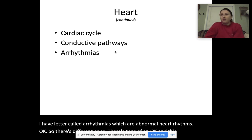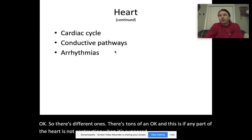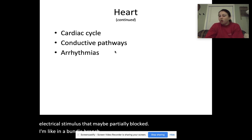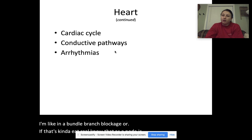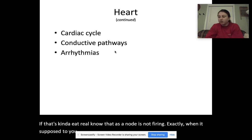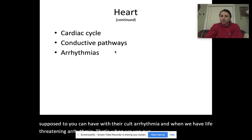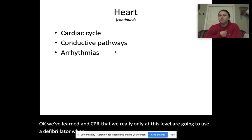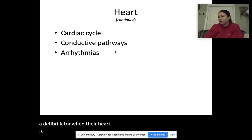This is if any part of the heart is not contracting when it's supposed to, or if it's getting an electrical stimulus that may be partially blocked, like in a bundle branch blockage, or if that sinoatrial node, that SA node, is not firing exactly when it's supposed to, you can have what are called arrhythmias. And when we have life-threatening arrhythmias, that's when we use our defibrillator. We've learned in CPR that we really only at this level are going to use a defibrillator when their heart is not beating, or if it's beating in what's called atrial fibrillation.